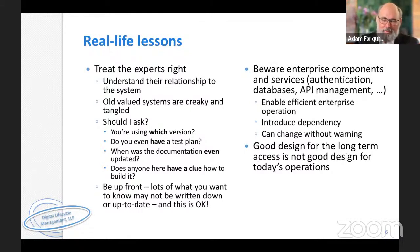During discovery, you'll be talking to many people who were involved in those systems, and you're going to be asking difficult questions. And the answers may feel embarrassing. You really need to understand each person's connection to the systems. You have to treat the experts, both technical and domain, right? You have to truly respect their contribution.